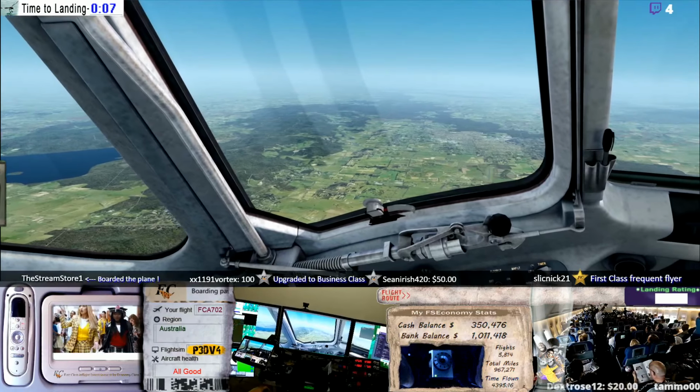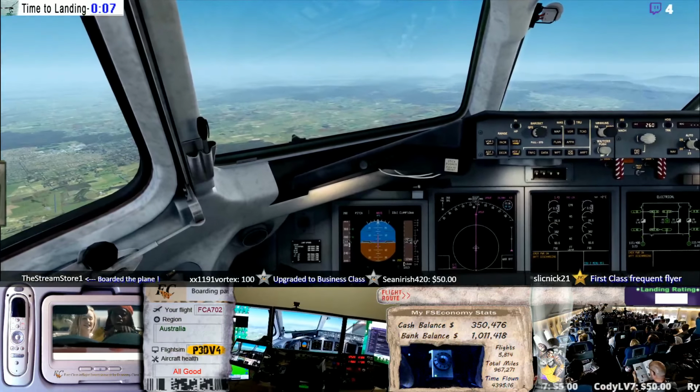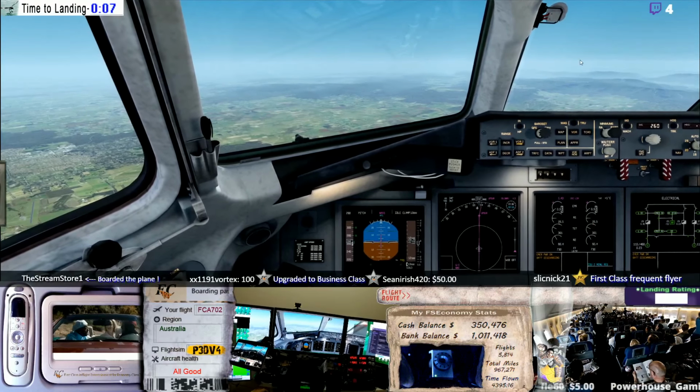Melbourne Centre, Australian Air Express 712, with you at flight level 400. Australian Air Express 712, Melbourne Centre, roger.